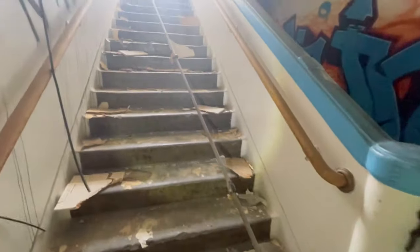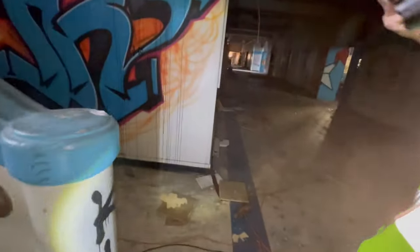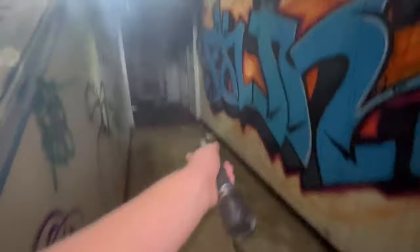Yeah. Oh, wait, this might be the fire damage one. No, the fire damage one was going back there. No, it was this one. I have proof. I can show you. Okay. Oh, that's right. Let's go to this one. Because that can easily collapse. That literally looks like that might collapse. Let's go to this one. Yeah. Because it's better to be safe than sorry. I don't want to get myself injured today.